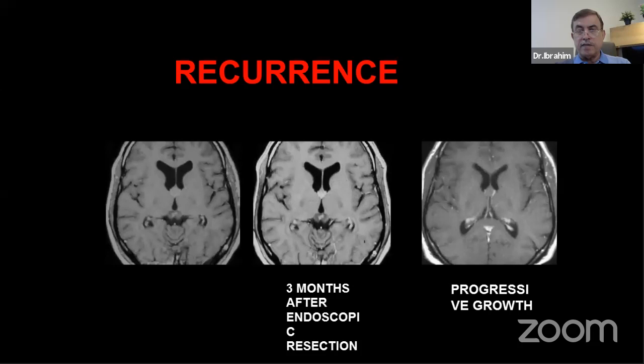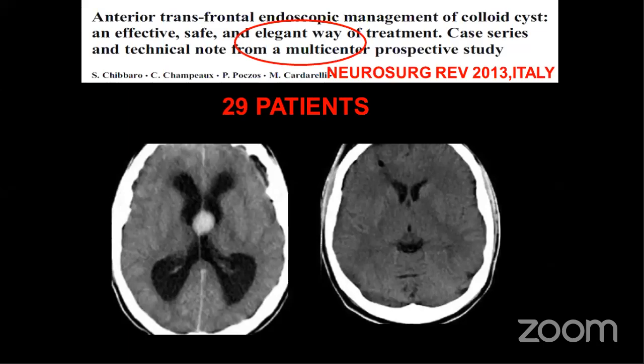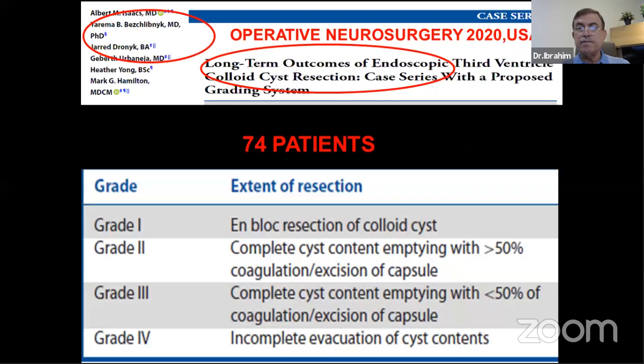So endoscopy or microsurgery, both are good tools. If you are a good microsurgeon, do it. If you are a good endoscopist, do it. This is not a fight between microsurgery and endoscopy. They can combine together and give you very good results. This paper again on endoscopy from Italy, 29 patients. This is a very interesting paper.